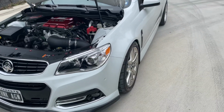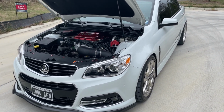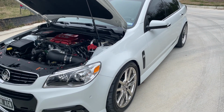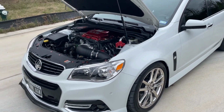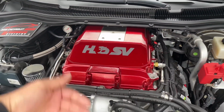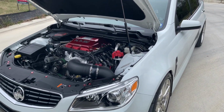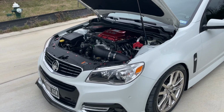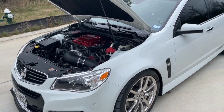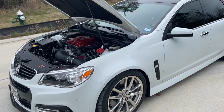All right, so let's quickly talk about how much power this car made. It originally made 700 rear wheel horsepower and 650 rear wheel torque. That was before we fixed the issue with the bypass blade not closing all the way. So once we got that fixed, at about 11.5 pounds, it picked up about 30 rear wheel horsepower. So it's about at 730. And I'll go ahead and put a video of the dyno whenever it first got dynoed, and I'll show some pictures of the actual graphs.